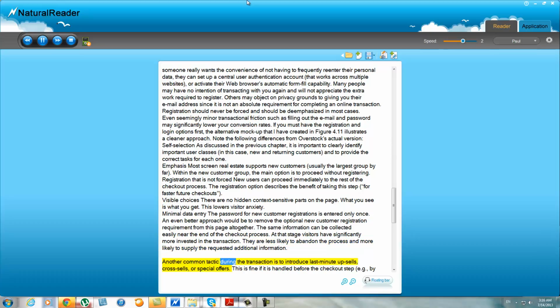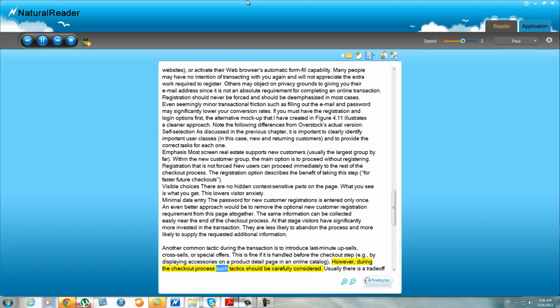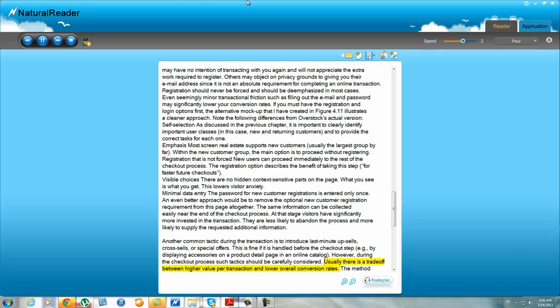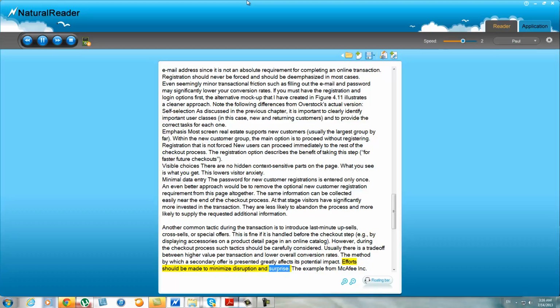Another common tactic during the transaction is to introduce last-minute upsells, cross-sells, or special offers. This is fine if it is handled before the checkout step, e.g., by displaying accessories on a product detail page in an online catalog. However, during the checkout process, such tactics should be carefully considered. Usually there is a trade-off between higher value per transaction and lower overall conversion rates. The method by which a secondary offer is presented greatly affects its potential impact. Efforts should be made to minimize disruption and surprise.